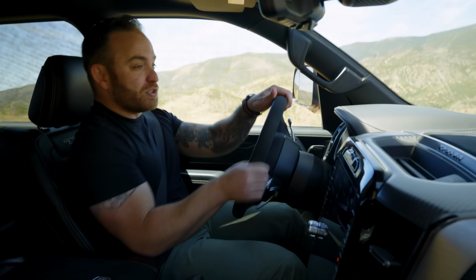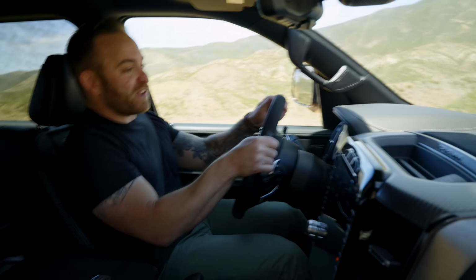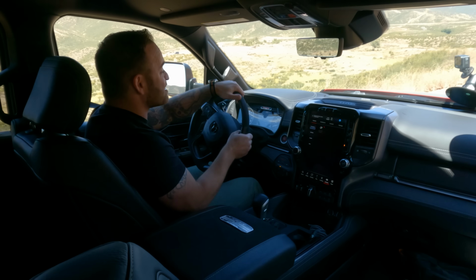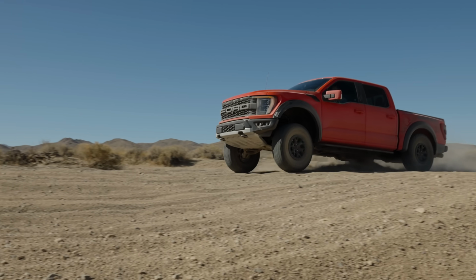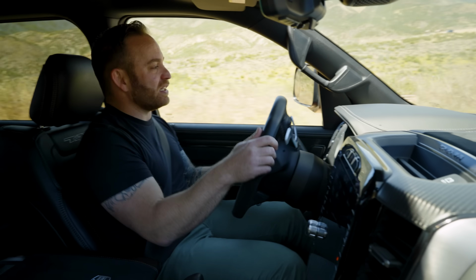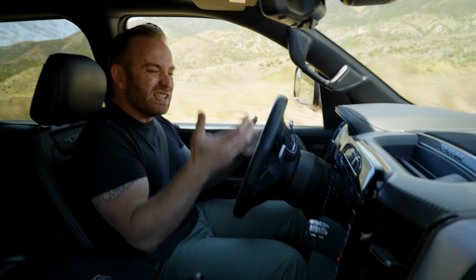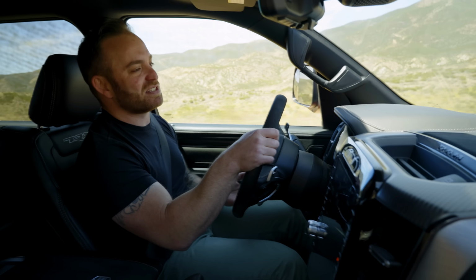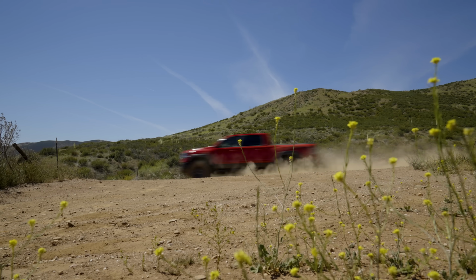I mean, dual exhaust from a supercharged V8 sounds pretty awesome, and it sounds much better than the twin-turbo V6 that you get currently in the Ford Raptor. Sure, the Raptor recently got an update to its exhaust and sounds a little bit better than the previous model year, but it can't beat the T-Rex in terms of sound.